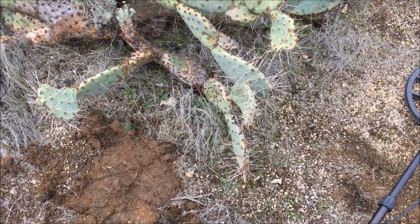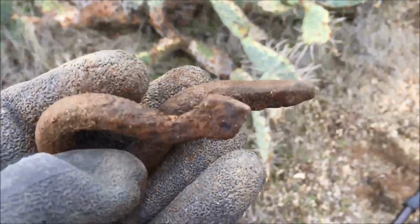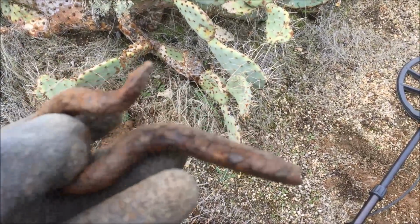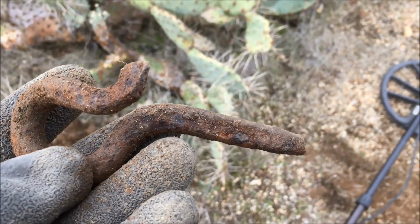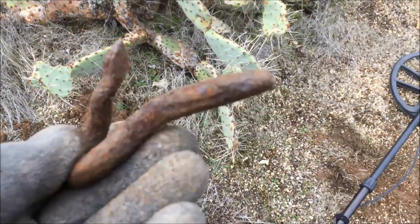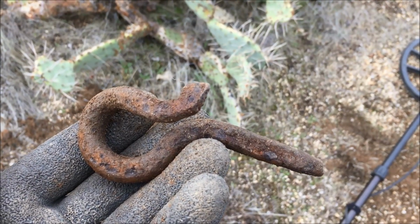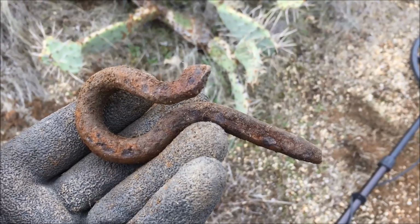All right, it's not quite what I'm looking for, but this is kind of cool. And that's definitely hand forged. So I'm not sure what it was used for. Maybe it was stuck in the side of a wall to hook things on, or maybe it was part of a fireplace for cooking. So I don't know. If anybody knows, let me know. If I can figure it out before I put this video together, I'll put in there what it is.